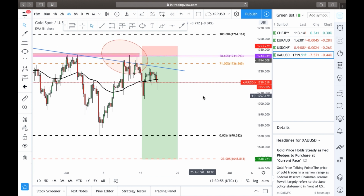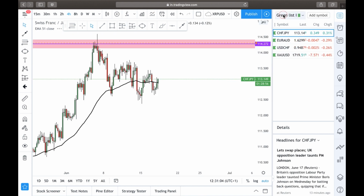So yeah, we're at 250 pips on this, 250 pips on that. So that's 500 pips, and it's only Wednesday. And obviously, that's not including USDCHF and CHFJPY. But I don't want to bore you with too many pips. So yeah, that's a couple of ones that I'm in from just this week already.